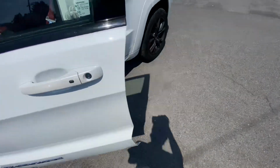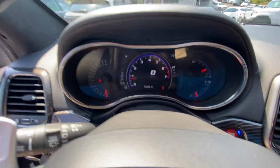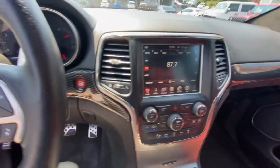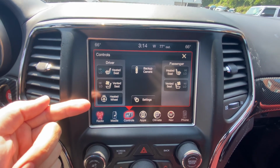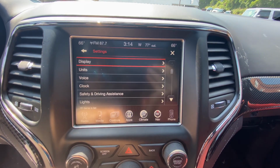Liters, 392 cubic inches, dual panoramic. Right here. Access to your heated and ventilated seats, heated steering wheel. You can hit the camera if you'd like to see that.